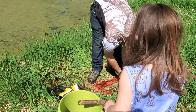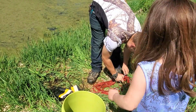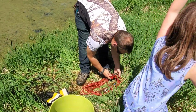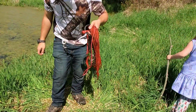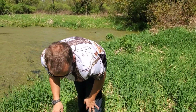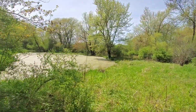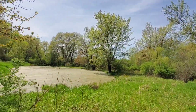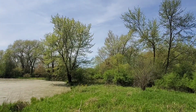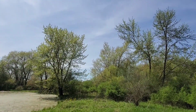Hey! Gentle with those. Alright, well, now we have a child going off on a tantrum because she didn't find anything, so I'm going to go. Alright, we are going to look at the gate culvert looking thing I found because I like to wander around and look at things.